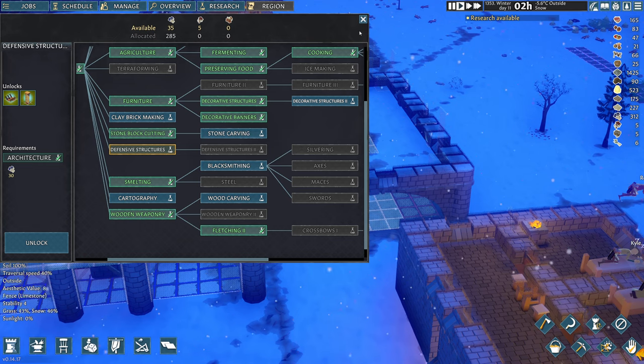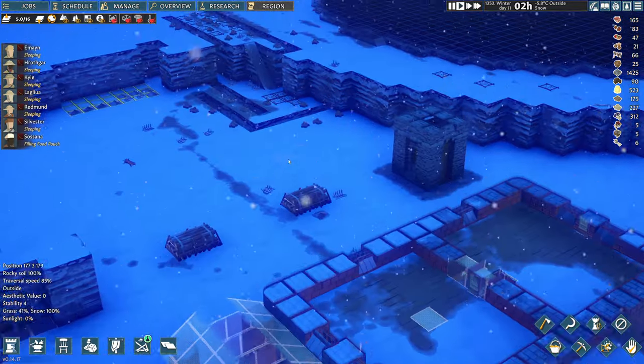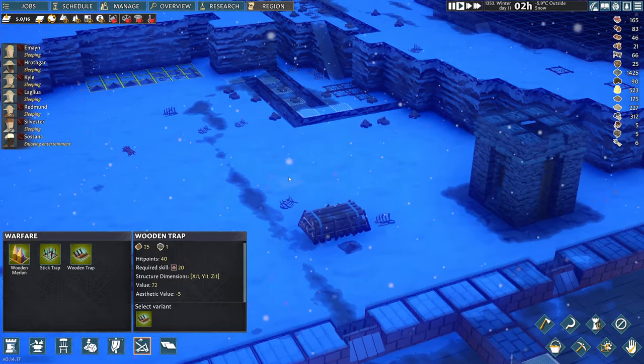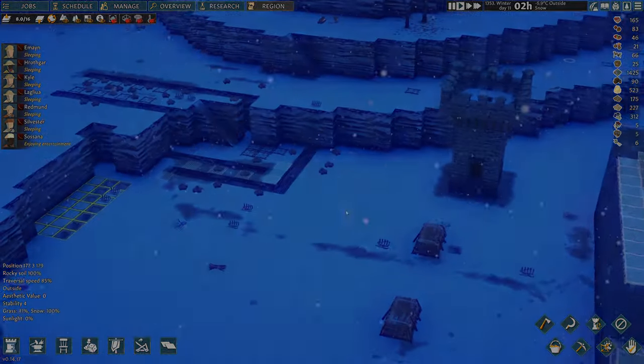As busy as we already are, we must improve our defences. Defensive structures technology will grant us access to more powerful traps and to reinforced iron doors. These improved traps require mechanical components. We start the game with a few of these, but we'll need blacksmithing technology to make more of them.